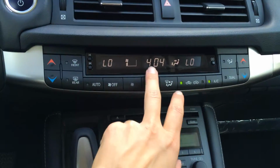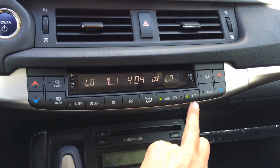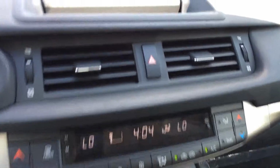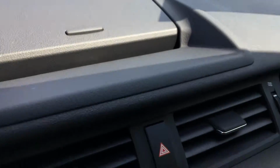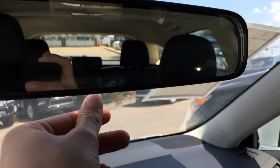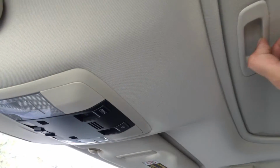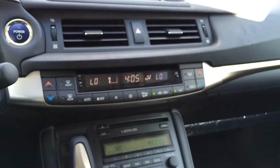Up top here, this is for your time and then your climate control. You have front and rear defrost. Side mirrors are heated. You have AC and dual zone. Up top here, you have a little storage unit with an outlet. You have a flip rearview mirror, sunglass holder, overhead lighting, and controls for your power tilt sliding sunroof. You have adjustable headrests and lockable glove compartment. Not sure if I said that already.